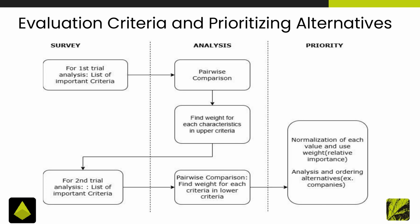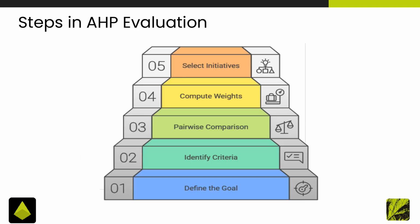We start with the survey phase, where important criteria are listed and evaluated. In the analysis phase, pairwise comparisons are conducted. This helps us find the weight for each characteristic, both at higher and lower criteria levels, to understand their relative importance. Finally, in the priority phase, we normalize these values and use the weights to rank and order alternatives. This structured approach ensures decisions are balanced and well-informed, aligning with our sustainability objectives. Let's go through the steps in an AHP evaluation.